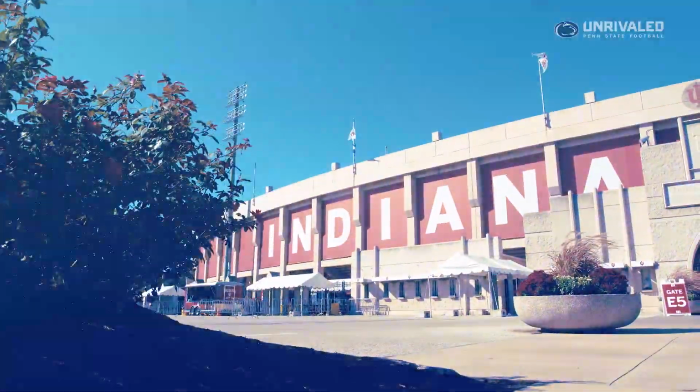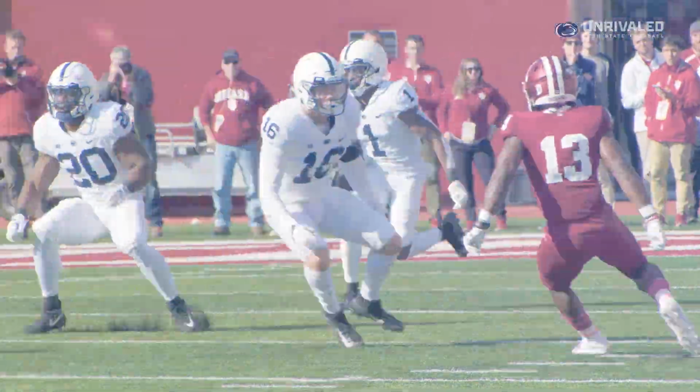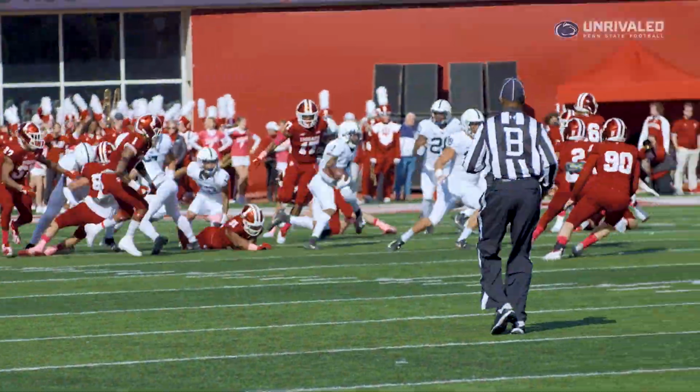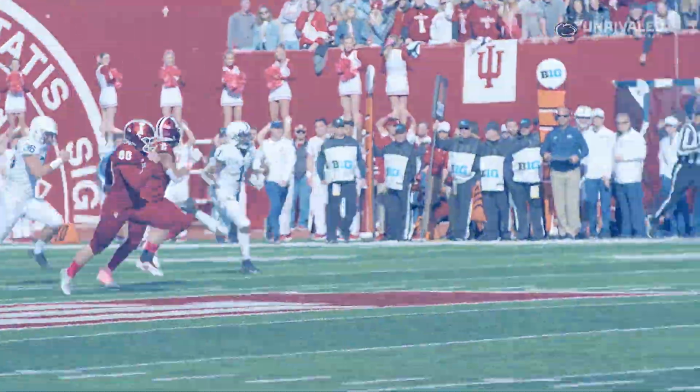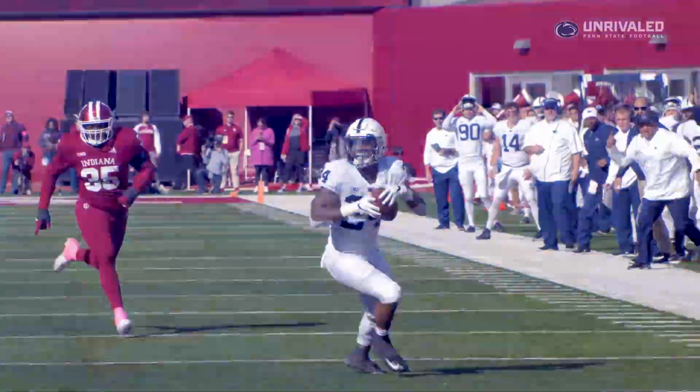Let's see if Penn State right away out of the gate can set the tone. Hamler at the 7. KJ 10, 15 to his right through the hole. 20, cuts left, 25, 30, swings far sideline, 40. He's at the 50, 45. Second and 9, drills it wide open.